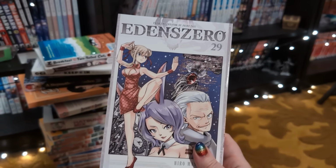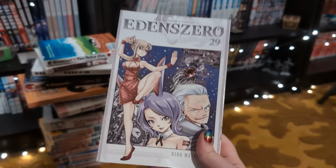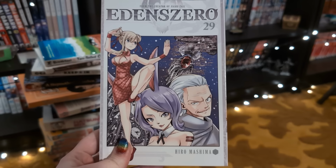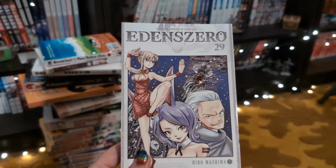029. I'm so now behind on reading this. I think what I'm going to do is, I do think it is complete, so I'm probably going to wait till it finishes English print, because with Fairy Tail, binging Fairy Tail volumes was like the best way to ingest the series, I want to say. So I kind of want to try and do the same with Eden 0 now I'm so far behind.